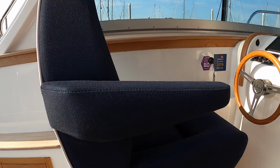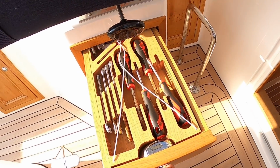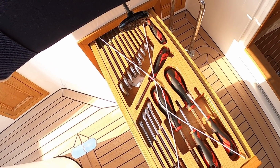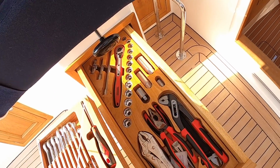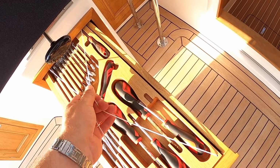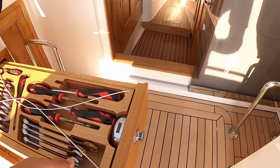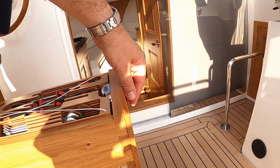Your helm is up here. This is a particularly nice touch. Look at this. This is a custom toolkit for the boat. Lift that one out, and there's yet more underneath. It's a rather nice touch. And if you look at this, you can see how these joints are all done on here. It's all proper woodworking.